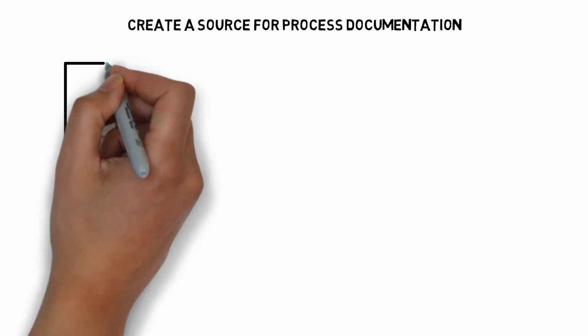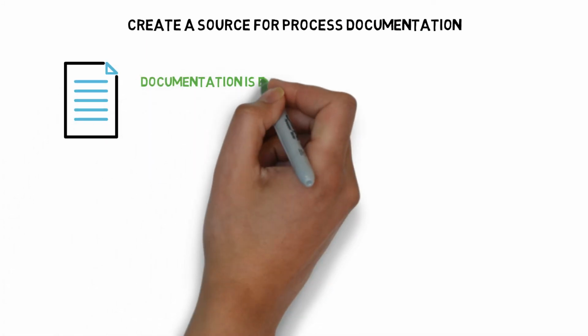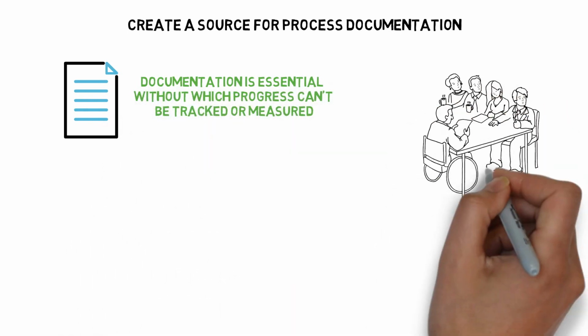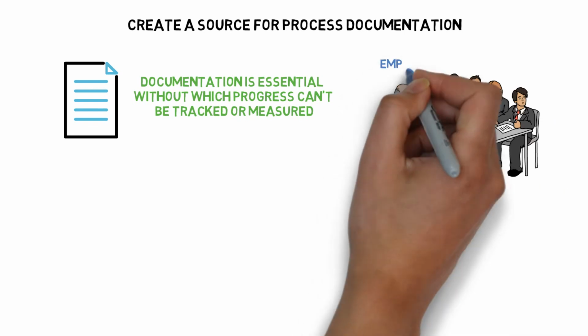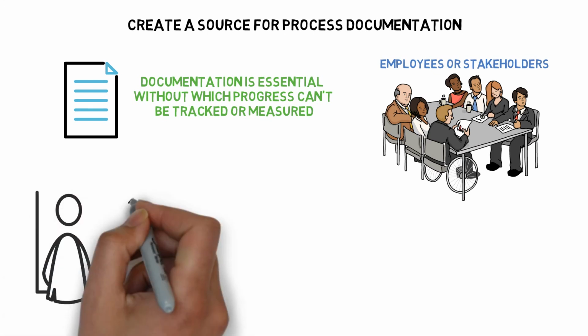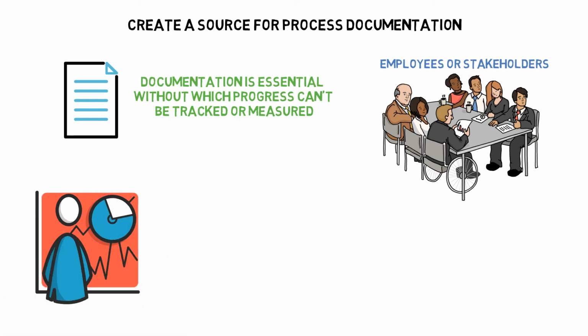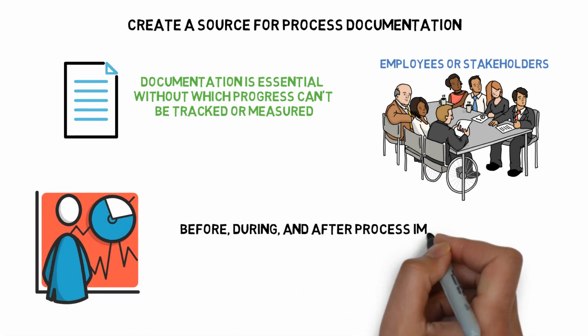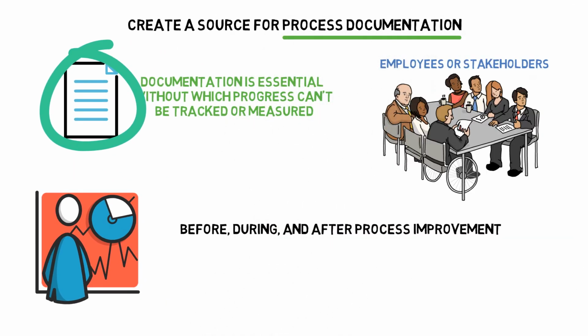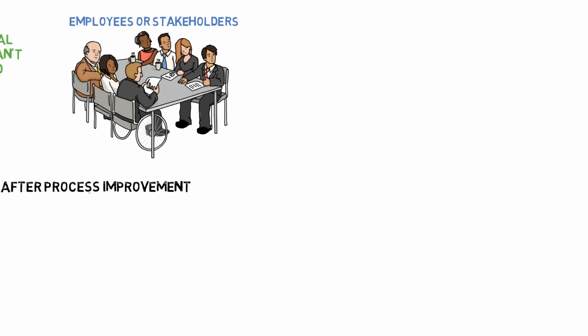Create a source for process documentation. In a business setting, documentation is essential, without which progress can't be tracked or measured. Every activity that makes up the process improvement should be made accessible to all employees or stakeholders concerned. If there is no repository as a reliable source, then the expectation of members may not measure up to margin. Before, during, and after process improvement, there should be process documentation. This would be a back end for everything that concerns the process improvement made available for all.